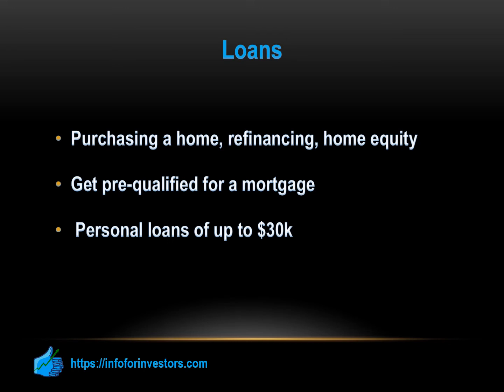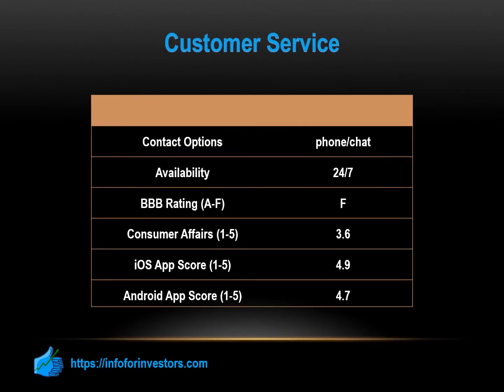Lastly, Citi's customer service is a little trickier. Depending on your product, the bank has several phone lines through which you can contact the support team. So if you have a question about a credit card, you'll need a different number than if you have a question about a savings account.